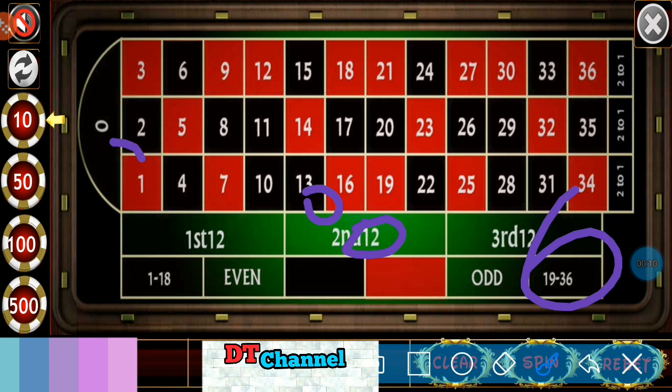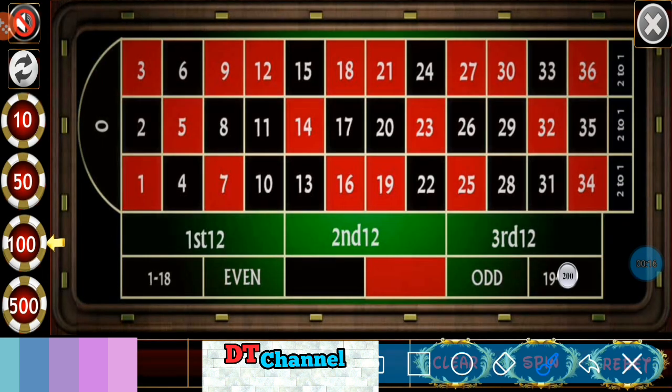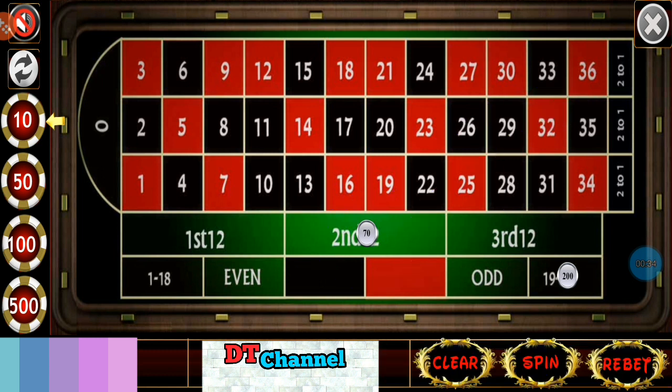This time we are playing high numbers, second column and line betting strategy. I covered zero also, so I choose $100 and I keep 200 on high numbers. Now I choose 10, 50, I keep second column, more 20, I keep second column, total I keep here $70, and now I choose $10 for line.